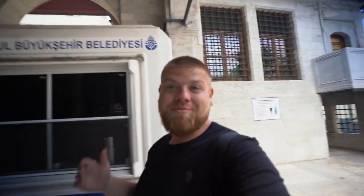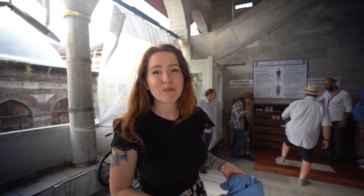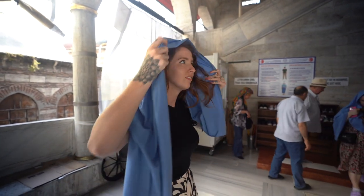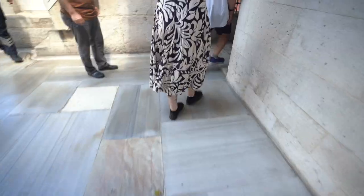We just popped up a random staircase on the side of the alley and now we're up here outside this mosque. I completely forgot my headscarf today, so luckily I'm able to borrow one before we head into this mosque. Women, you always have to make sure that your hair is covered, your knees are covered, and your shoulders, and then men's shoulders and knees as well. It's a good thing I'm wearing black because it matches my outfit no matter what. Feng shui. Also, you have to take off your shoes before you enter a mosque.